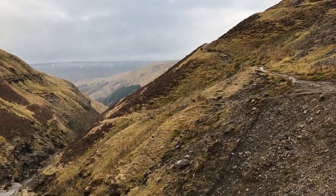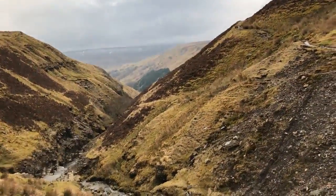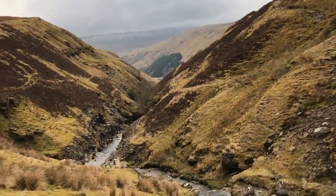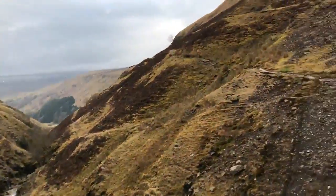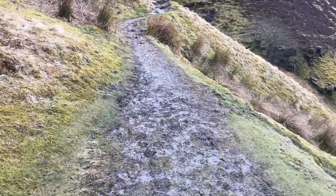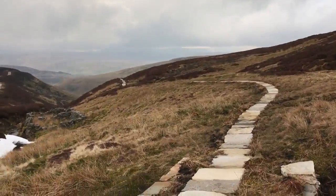That was a lovely little run from that point where I went from and then came up. We climbed a while, and then there's a lovely run along, and then down here, and then over this little bridge, and then making our way around this way now.